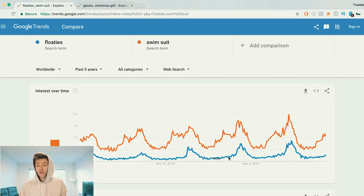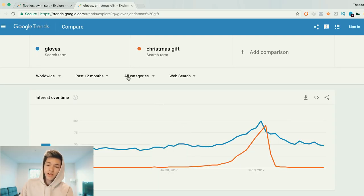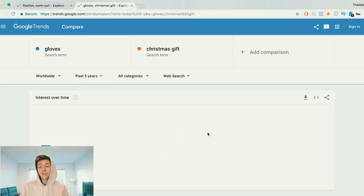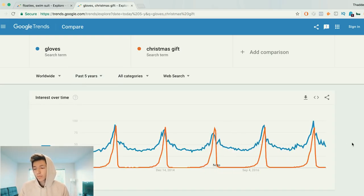So after doing that, this is summer, I have another one I want to show you guys, and this one is more winter-based. This is gloves. Obviously, that's not directly winter-based because it can be work gloves, all this kind of stuff, or even ski shoes, everything like that. But if we move to the past 5 years, we should see a spike. I haven't tested this out, I could be wrong. But yeah, look at it.